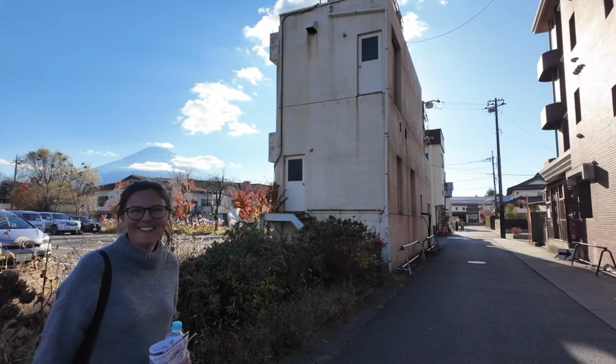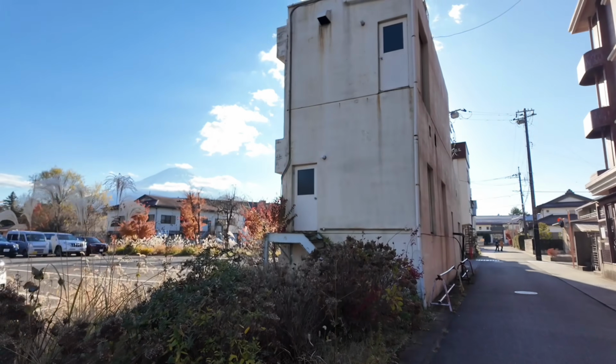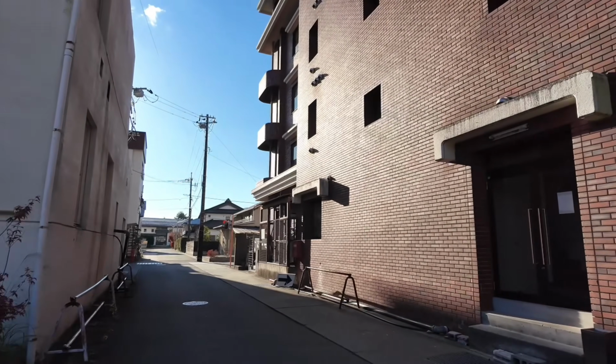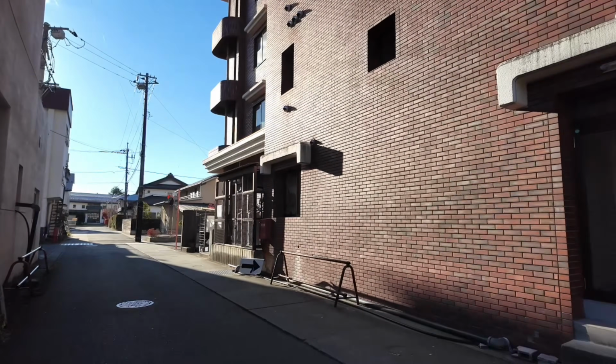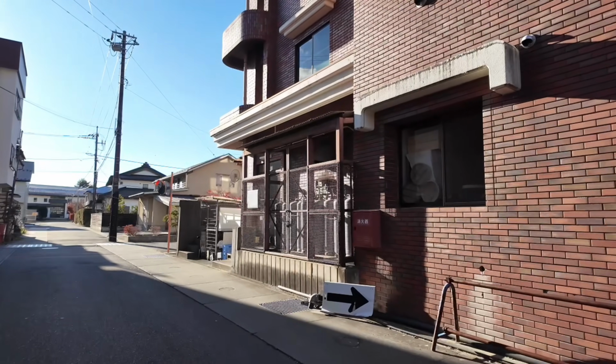It looks better by eye, you can't pick it up on a picture. No, you can kind of see an outline of it, but it does look better by eye, and it's all snow-capped, which looks incredible. So we're going to head this way, because hopefully this will still give us views of Mount Fuji. It's kind of surreal to be here.